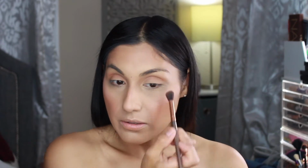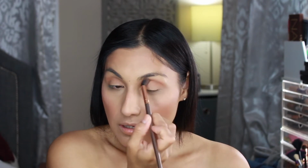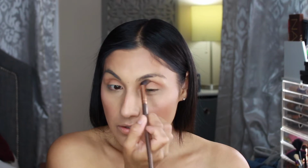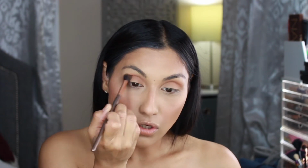Super easy as well. I'm also gonna grab a little bit of the Corally blush and just give myself a little bit of color in the crease as well. Like a nice corally shade. And it's so pretty. Look at that.